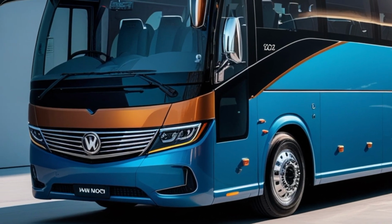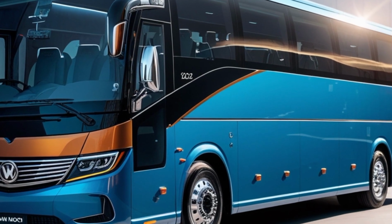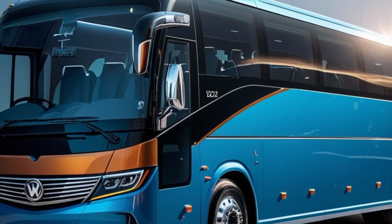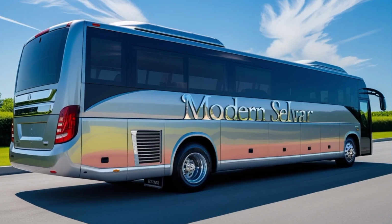This model has also been designed for easier maintenance, with modular electronics, cloud-based diagnostics, and over-the-air firmware updates. Whether used for long-distance touring or executive charter services, it's clear this bus is built to stay future-ready for many years to come. Now let's talk numbers.